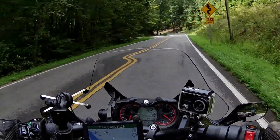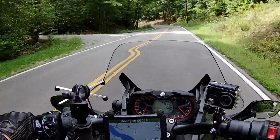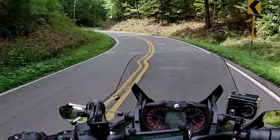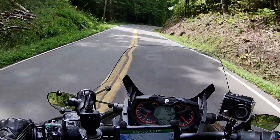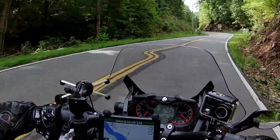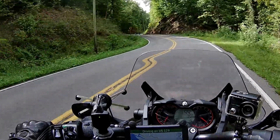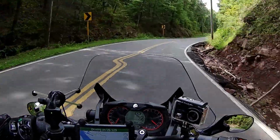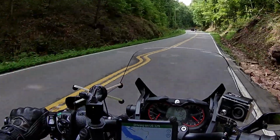Whoa! Tractor trailer. I wonder if he made a wrong turn and was going to try to do the Dragon with that thing. Man, that's really bad news. There's been some bad accidents when guys have thought it's okay to do that. Well, hey, this U.S. route must be okay, right? No, sir.